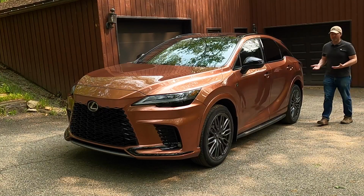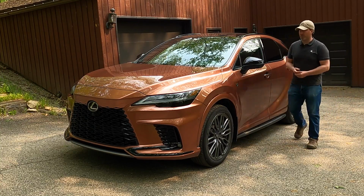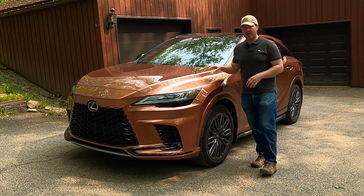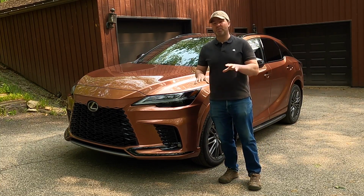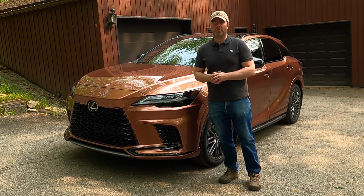You really gotta say that this is more of a revolutionary than evolutionary choice when it comes to styling for this 5th generation Lexus RX. And it stands out not only with a bold exterior color choice, but with some F-Sport Performance details as well. Let's take a closer look.